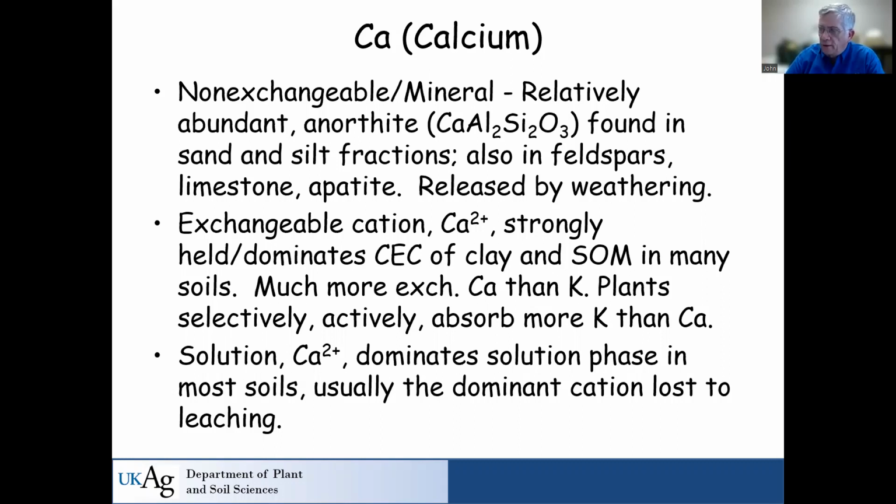It is strongly held, and it dominates the CEC of our soils, and also the cation exchange capacity of organic matter. There is much more exchangeable calcium in a soil than potassium. That's why plants selectively and actively absorb more potassium than calcium. A typical plant won't contain more than about 0.5% of calcium by weight of dry matter, but typically it'll have about 2% by weight of potassium.